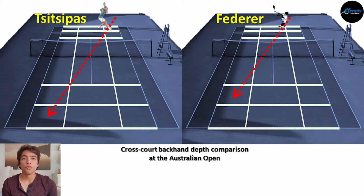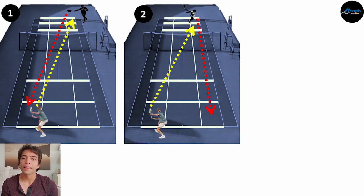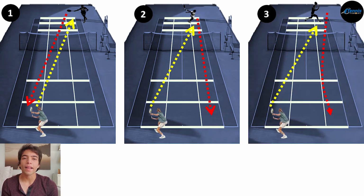However, during the Dubai final, Federer used a couple of tactics that allowed him to escape these types of exchanges. Whenever Tsitsipas tried to get into cross-court backhand exchanges, Federer immediately played one of the following shots: an inside-out forehand to attack Tsitsipas' backhand, a backhand down the line to attack Tsitsipas' forehand, or a low backhand slice down the line. Let's talk about each one of these individually.